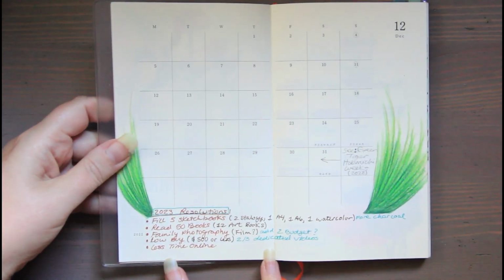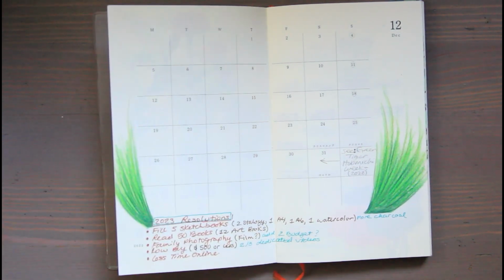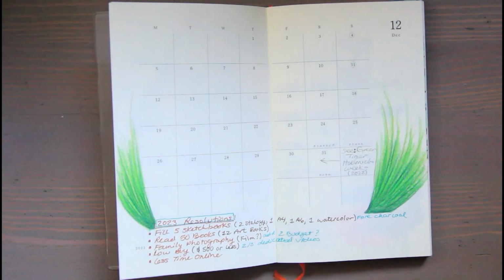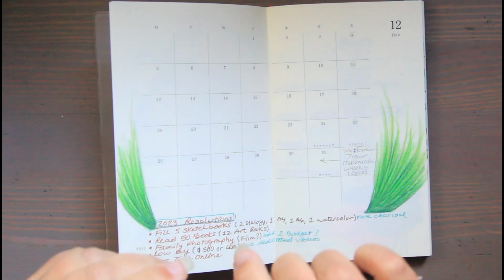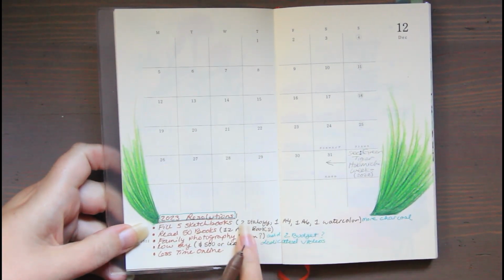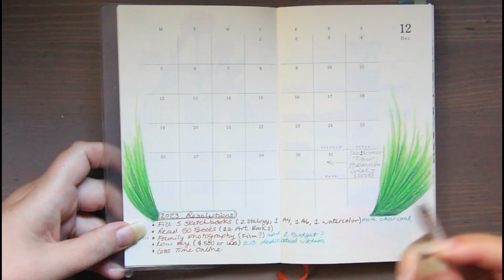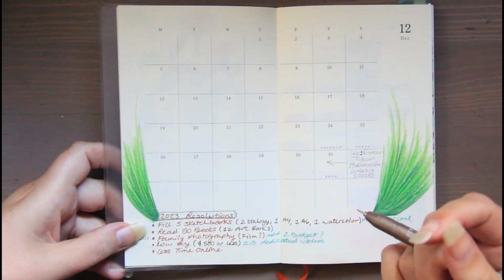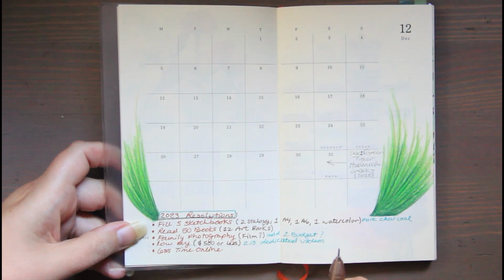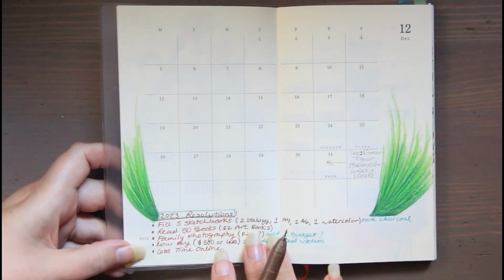So here I wrote, and this was December, my 2023 resolutions. And we can go through here together and see what I did and see what I didn't. Fill 5 sketchbooks? I did not. I only filled the 2 Stology books. I had a lot of trouble this year doing overlapping drawing challenges. Some years I'm better at that than others, and this year I absolutely could not overlap anything. So I only filled 2, and I started on several, but they are just going to sit there till I have more free time.